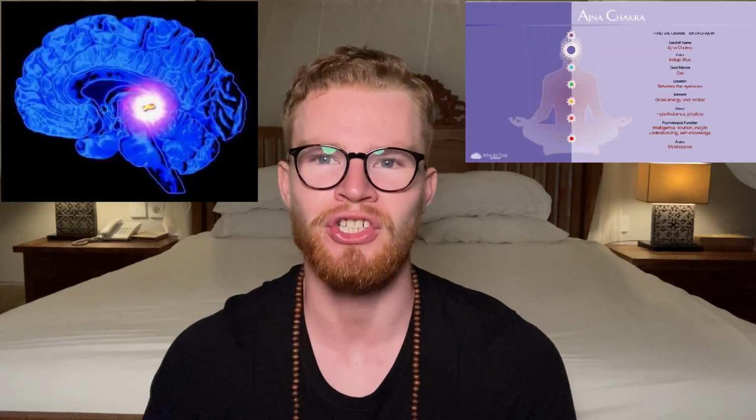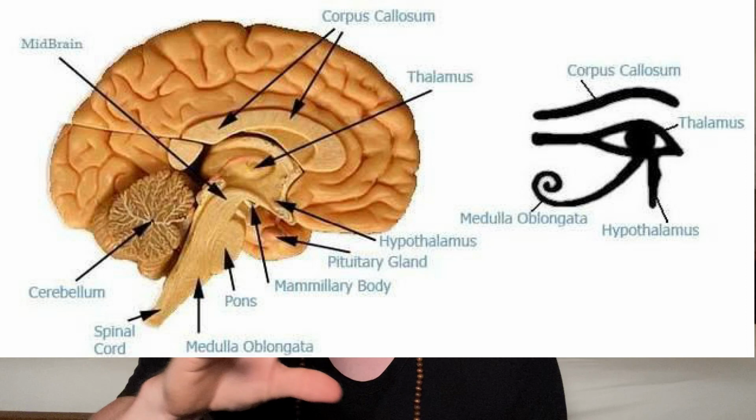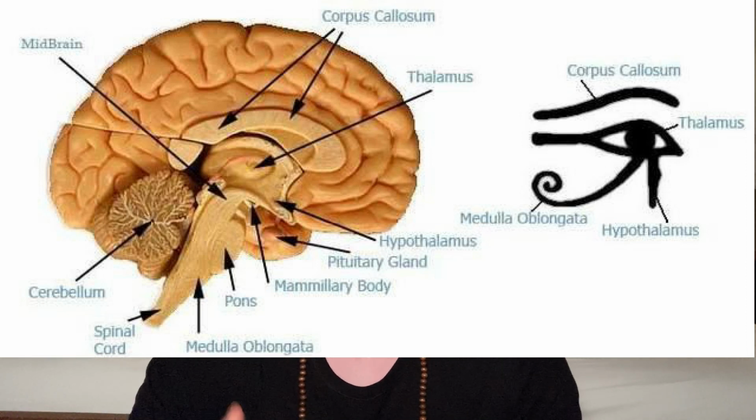What is your pineal gland? Your pineal gland is a gland in the center of your head, and it's next to something called your Ajna chakra, which is your 6th energy center. We have 7 main energy centers running up through the body. The ancient Egyptians referred to your pineal gland as the eye of Horus, the all-seeing eye. Why? Because if you cut a brain in half and you look around the outline of the pineal gland, it looks like the eye of Horus.